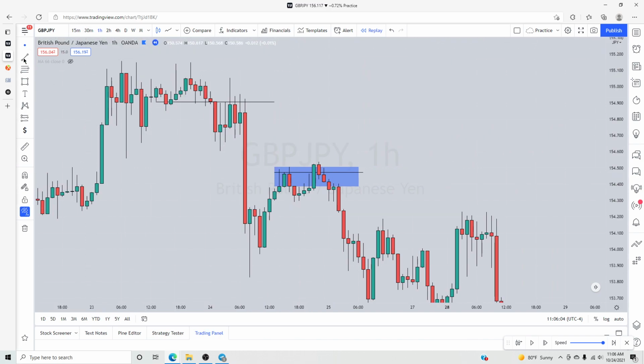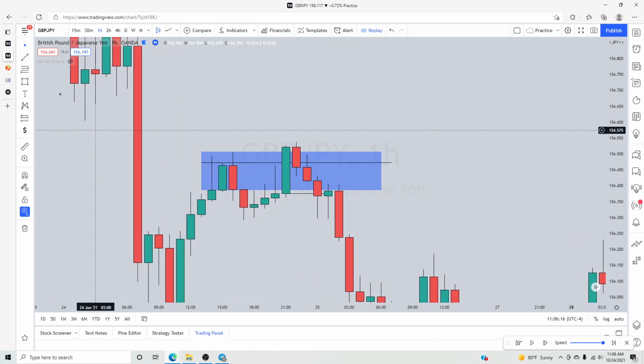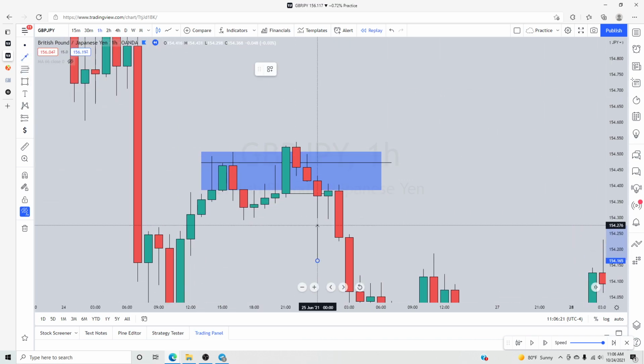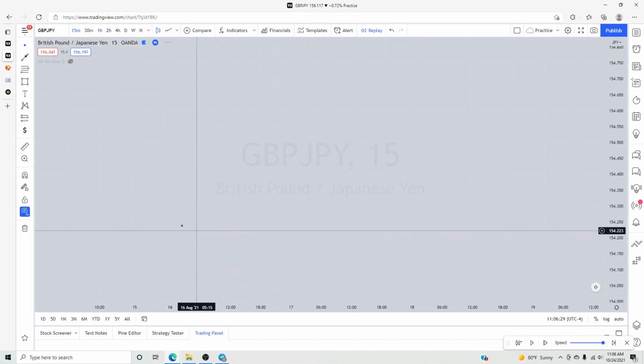So let's go on the 15-minute. Actually, another thing I just noticed right now, a bearish engulfing. That just shows that there are more sellers. Now this wick right here, how it looks like just all wick, that could just be market structure on a smaller time frame. So let's go on the M15 to see how that actually looks.